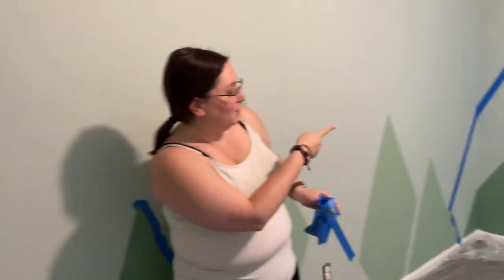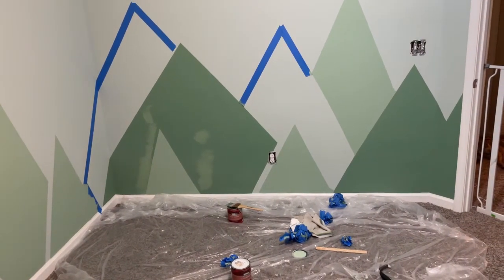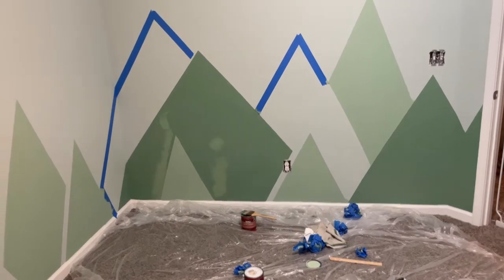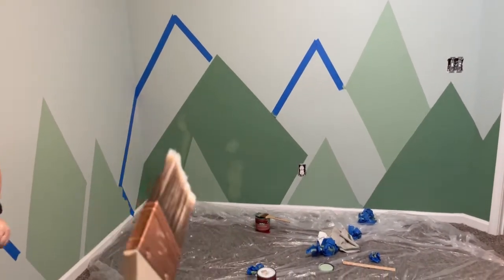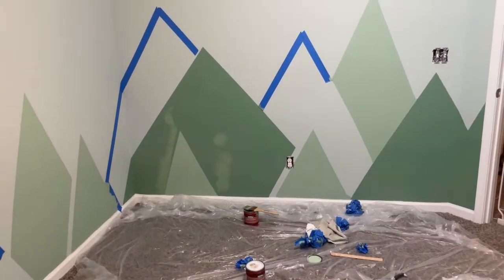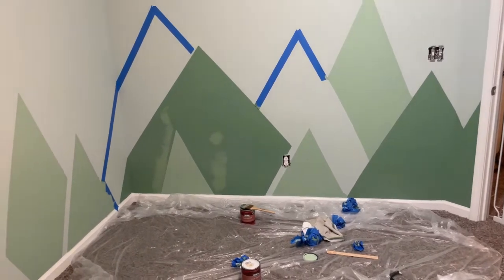So we've done that in a couple of places over here. And I just have to continue it. It would look so much better with the third color, and also it's super wet still in those patched spots, so it looks a little messed up, but it's coming out really nice.